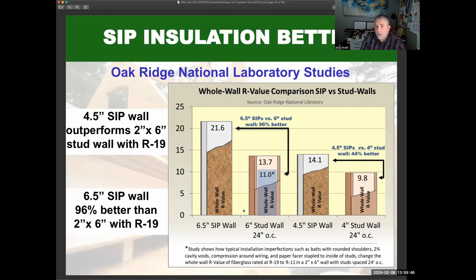SIP insulation is just better. The Oak Ridge National Laboratory had done a comparison between a SIP wall and a typical stud wall. R values are only half of the battle when it comes to performance. That's the thermal transmittance, but the air infiltration is a big piece that these R values just don't account for in their listings. So a 4.5 inch SIP wall outperforms a 2x6 stud wall with R19. With a 2x6 wall, R19, you've got an overall performance of R13.7 because of the thermal bridging that happens at the stud joints.